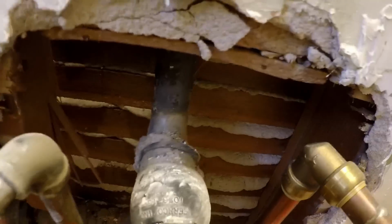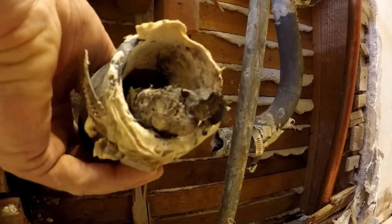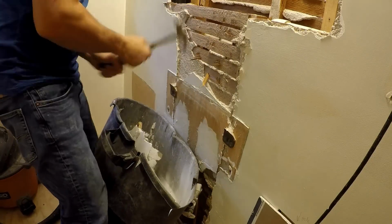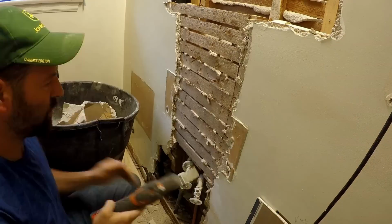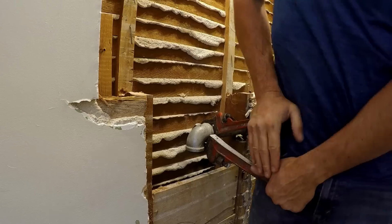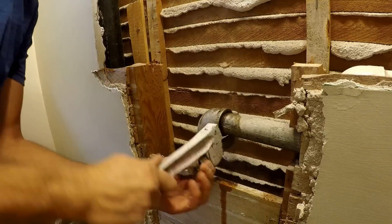Over here, this time, see, what's interesting is that there's all this caulking. That's really, wow, that is, yeah. What is that? No, actual caulking that is. That's pretty strange stuff there. There it goes. That's right there.